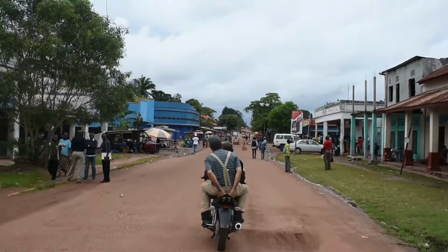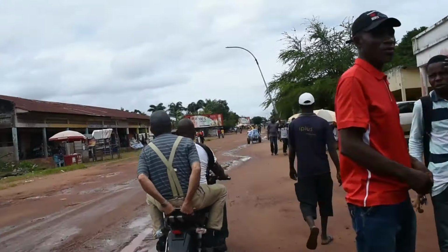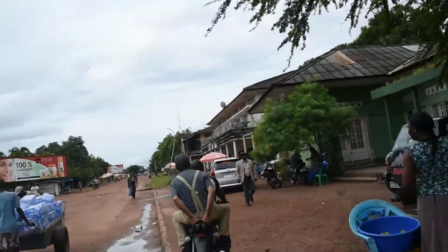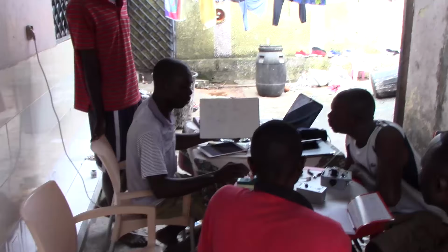Transportation was almost exclusively by motorbike. These were mostly 100cc four-stroke single-cylinder bikes made in India and easily repaired by hand. They seemed to be an old design from the 1960s.